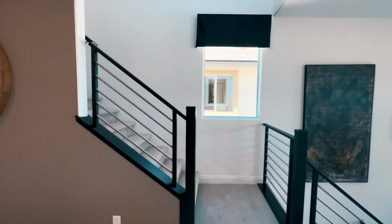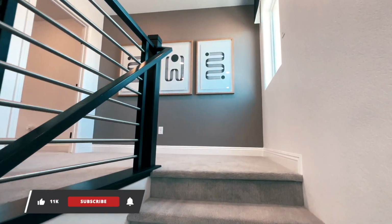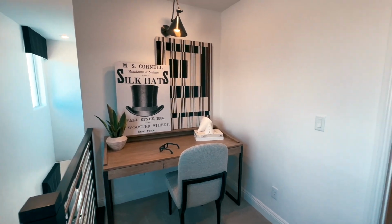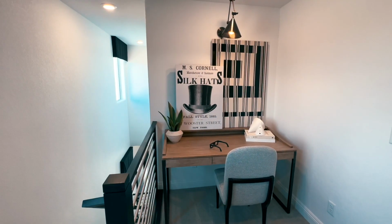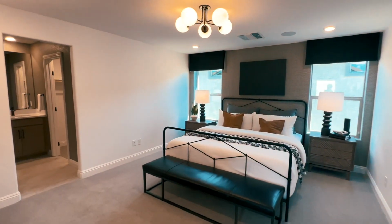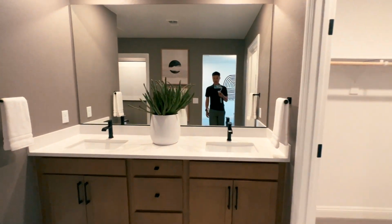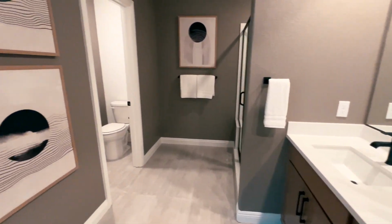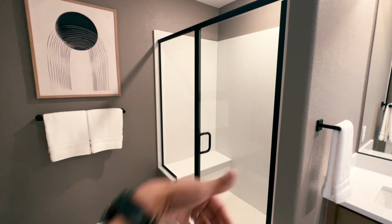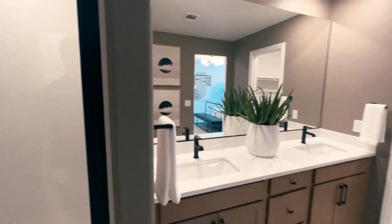All right, let's go upstairs. Let's go see what we have on the 3rd floor. Little loft area, little space you could work here or build some cabinetry. And then here's the primary. Again, no tub, but if you don't want to upgrade this, you can have like a tub shower combo. And then your walk-in closet.